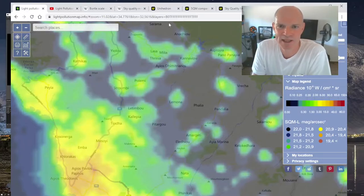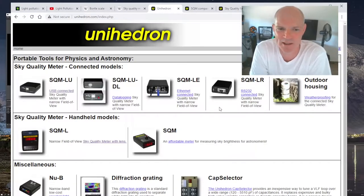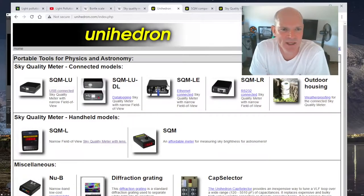So, what did I decide to get? Well, I went and had a look on the internet at the various models out there, and a company in Canada, Unihedron, produces a range of models from handheld units to Ethernet-connected units to data logging units, and they all have slightly different capabilities.